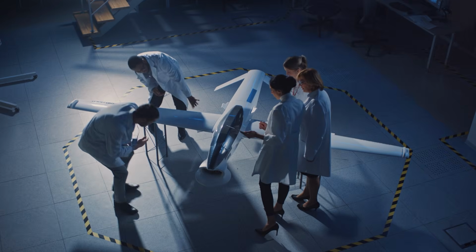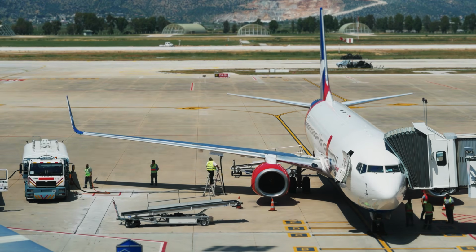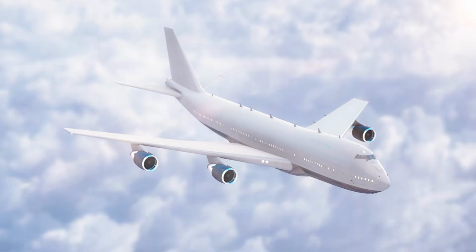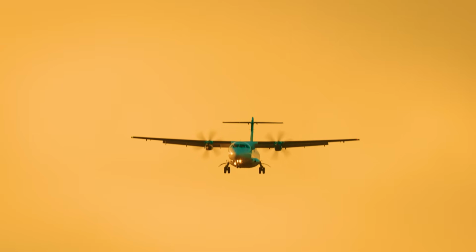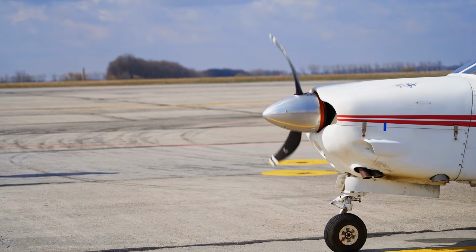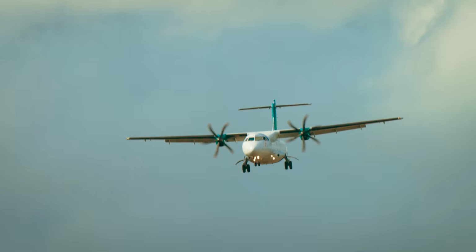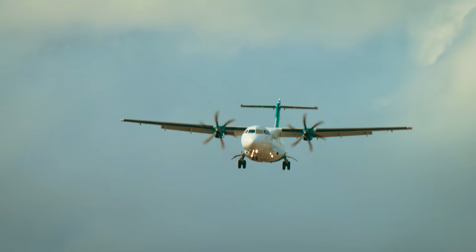But engineers are now exploring a transitional approach that could significantly reduce emissions without completely replacing existing propulsion systems. A hybrid electric aviation system developed by RTX aims to combine conventional turboprop engines with powerful electric motors to create a more efficient aircraft propulsion architecture.